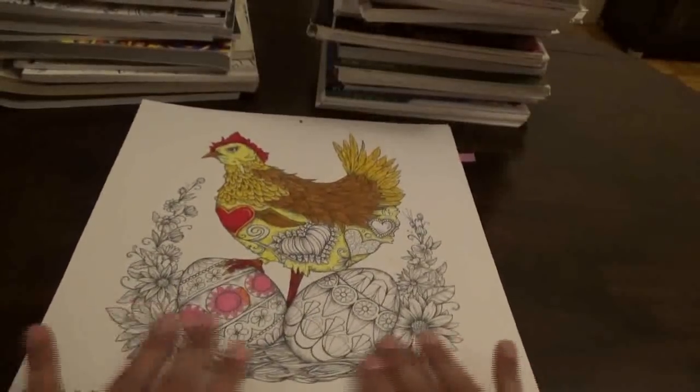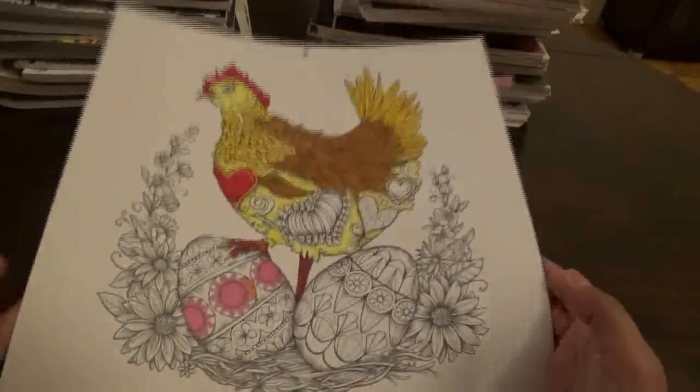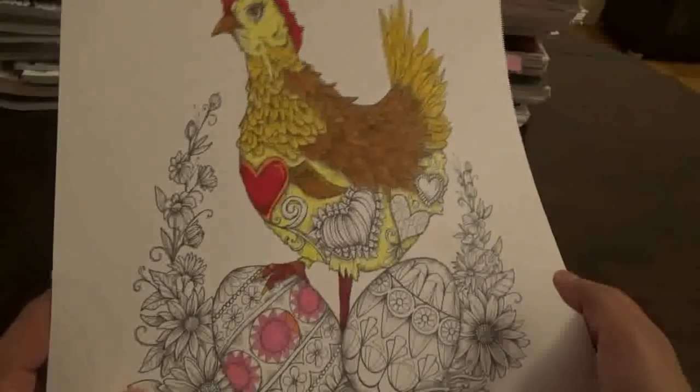And then the one that I'm currently working on in this book is the hen for April. So this is April's picture, so I'm working on this one. We started this on camera, during a live stream, so I might do it off camera.